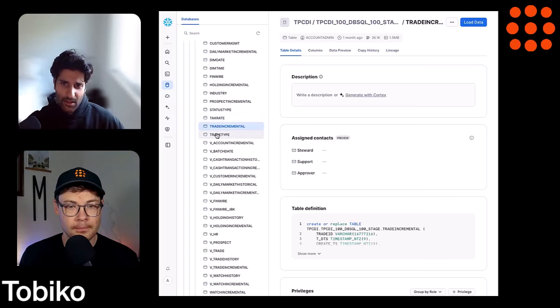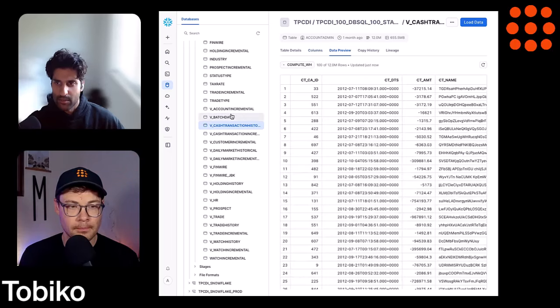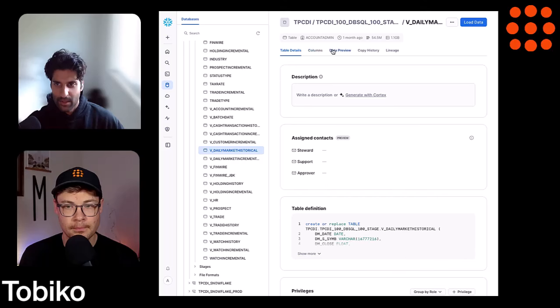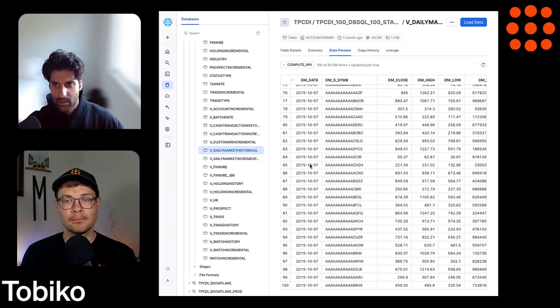So these are kind of the base tables that we were working with. We have some models around company, dim date. We have some trade incremental. And if I click through these, we can start to see how many rows some of these data sets have, right? So this one has about 12 million rows. If we click into the columns here, we can start to see what that data looks like. We can even do a little data preview if we want to take a look at what the standardized data set looks like. This one had about 54 million rows as well, so about a gig of data in this. Again, working with some really interesting data here.